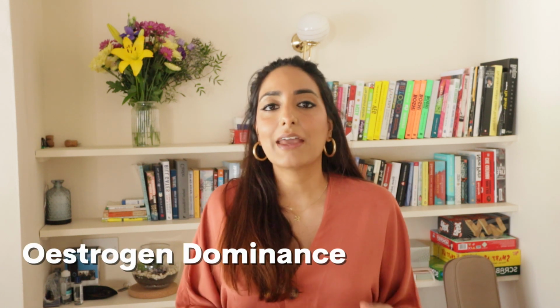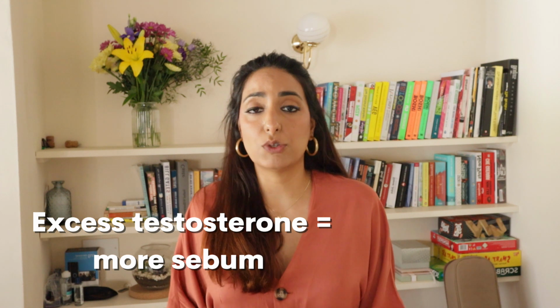For example, during the second half of your cycle, estrogen and testosterone levels peak. Now, if your detox system, so that's the lymphatic system, the liver, the large intestine, is congested and cannot get rid of these hormones quickly enough, estrogen can build up in your body. And this causes something called estrogen dominance, which in turn can cause problems like skin inflammation. Or if there is extra testosterone hanging around, this will send signals to your sebaceous glands to produce more sebum, which is oil, and acne is often the result.